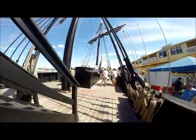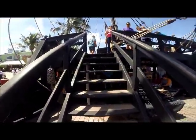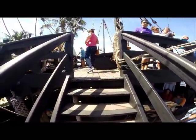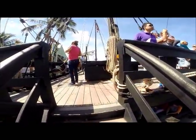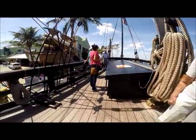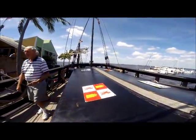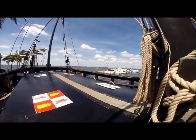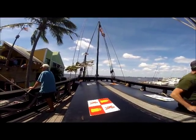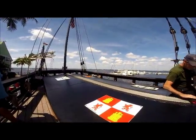This one, I may try to go up above, see what it's like. Sorry about the jiggling. It's just the way it is, name of the game. Port Charlotte Harbor. So, alright. They are parked at Fisherman's Village.